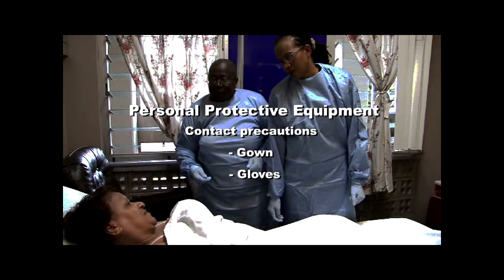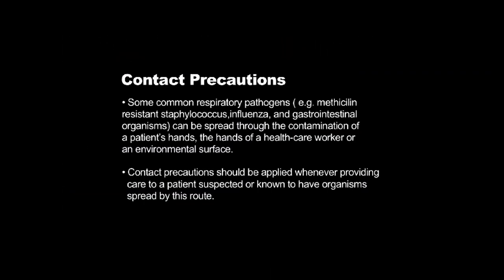Personal protective equipment. Contact precautions. Gown, gloves. Some common respiratory pathogens, e.g. methicillin-resistant Staphylococcus, influenza, can be spread through the contamination of a patient's hands, the hands of a healthcare worker, or an environmental surface. Contact precautions should be applied whenever providing care to a patient suspected or known to have organisms spread by this route.